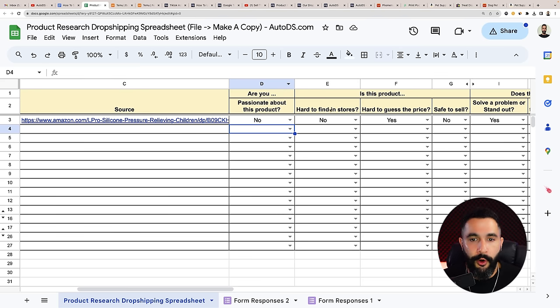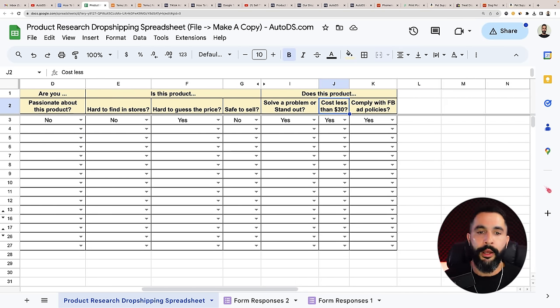Is it hard to find in stores? Is it hard to guess the price? Is it safe to sell? Does it solve a problem or stand out? This is one of the most important questions that we want to ask ourselves. If the product is not a problem solver, then we can't show the audience why they need it. Talking about a product's features is not going to do the job. You need to make the customers, the online shoppers, understand why they need this product. So what problem does it help them solve?